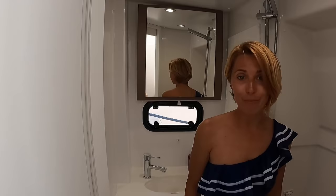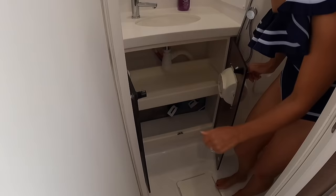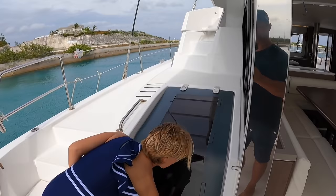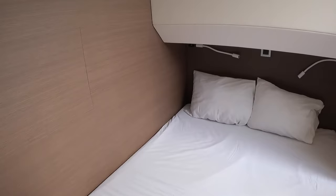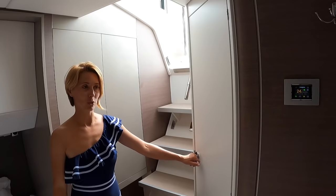What do we got here? There's no storage here. Storage area here. Actually a pretty good size. Big storage, yeah. Okay, so we are port aft. And again, we have identical cabins on each side. So it's a mirror image, you guys, of the other side, exactly the same. Again, really simple, not too much fighting about. So same head over here.